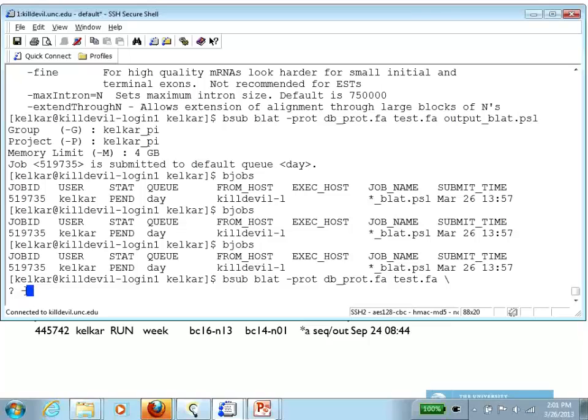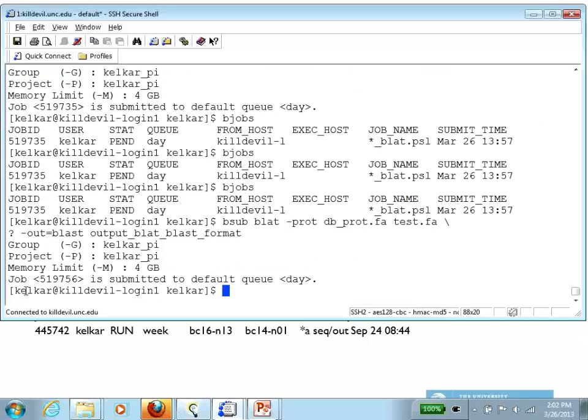So I'm going to issue a different BLAT job, and this time I'm going to say that put my output in the BLAST format, and I'm going to call this output BLAST format. So that's the file name I'm going to use for this next job I'm submitting. So if I press return here, since I have not done, I mean, you can keep providing forward slashes and you will keep getting a question mark, and you can keep providing additional things, but at this point I'm done with my command. So if I press return, my job is going to get submitted.